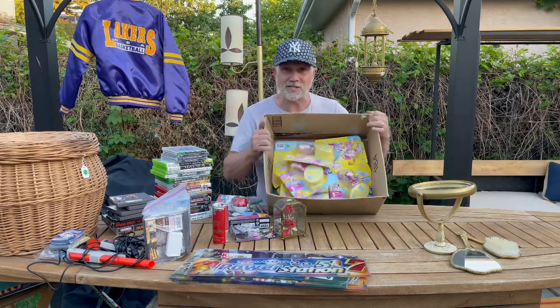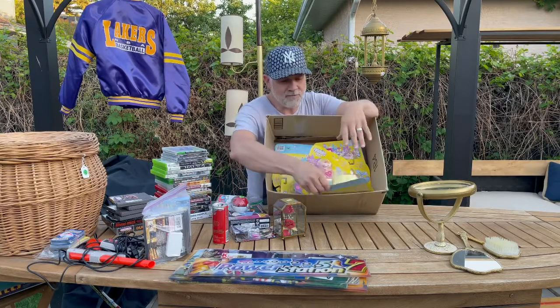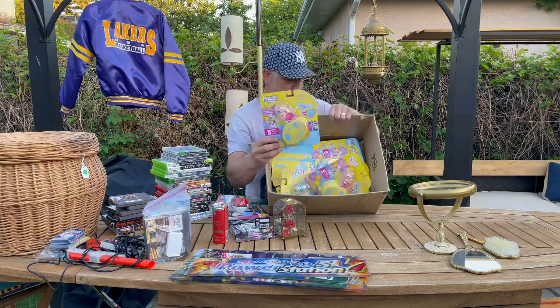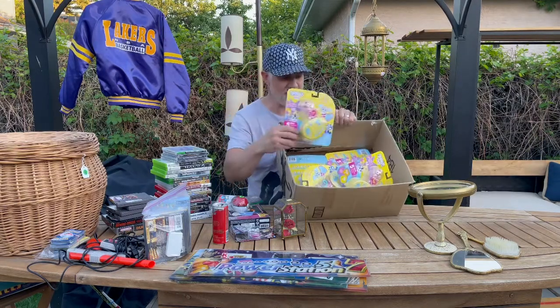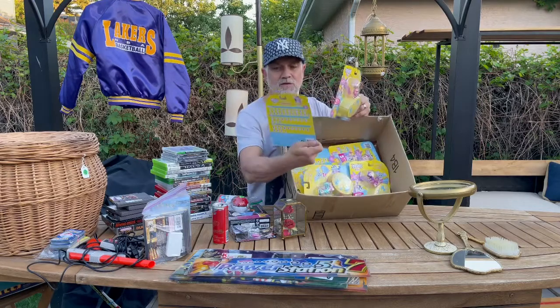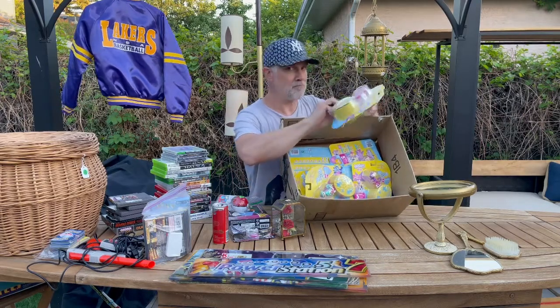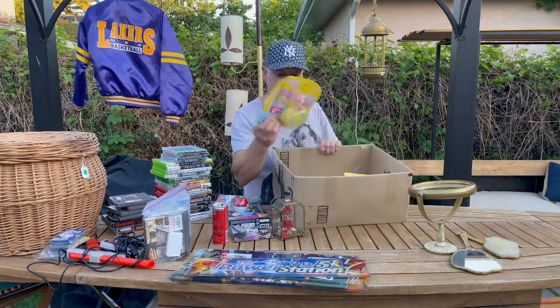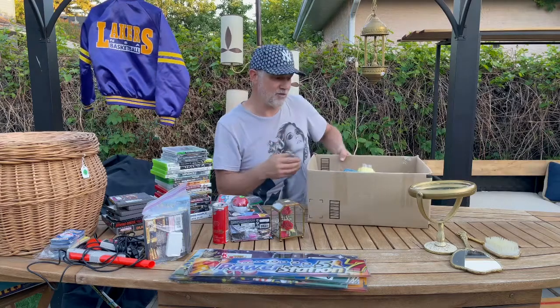Next great little find here. I know fingerlings are not the hot item they used to be, but for whatever reason, this garage sale had a whole box of them. They were 50 cents a piece. There's 10 of them, so it cost me $5. And yeah, these only resale for about $6, $7 a piece. But if I put this lot up for like 40 or 50 bucks, again, we're getting like 10 times our money off of a $5 investment.